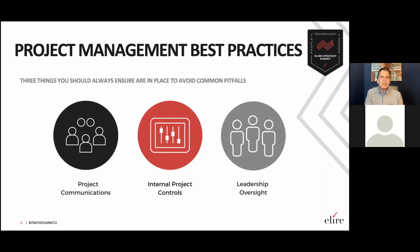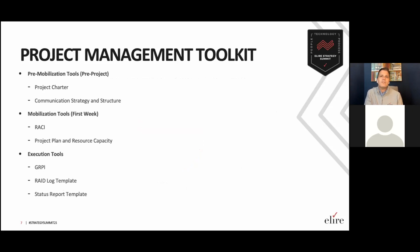But it's easy to talk about these 3 things. Oh, of course, we need great project communications. Duh. Of course, we need internal project controls. And of course, we need leadership oversight. It's easy to say, but it's hard to do. So the purpose of today is to really look at the management toolkit and how you can bring those 3 things to life. And we'll be looking at 3 sets of tools.